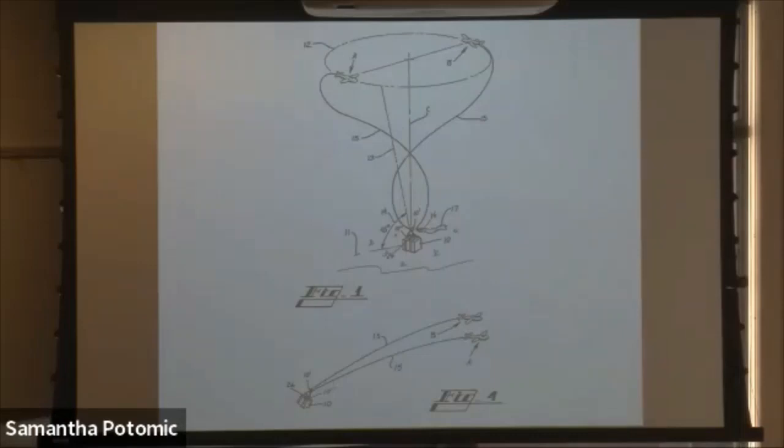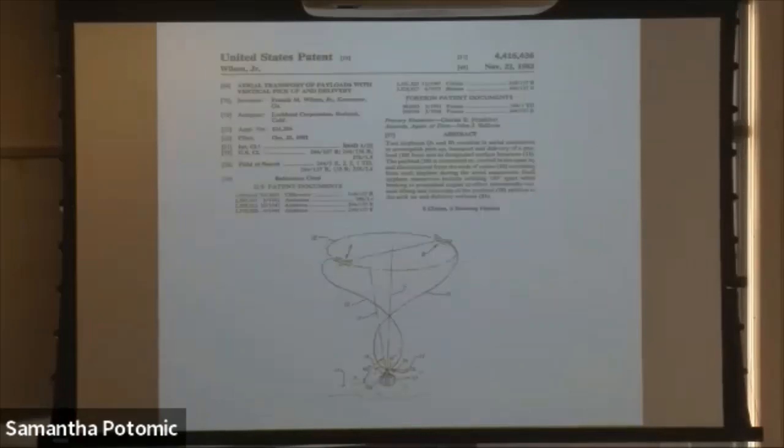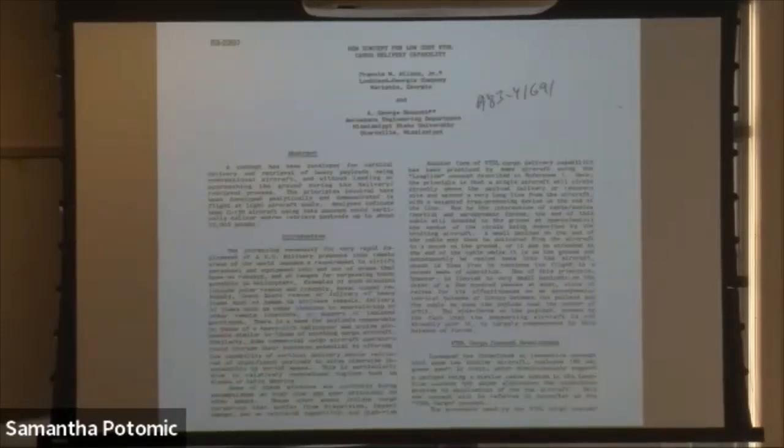Now that cargo should be streamlined, so they minimize the drag of the whole thing. But whatever. Now, Wilson thought that instead of having to fly around 5 times before going off on a tangent, he was going to do it in just 1 revolution. So this is the pattern for what is called orbiting and deorbiting. That is, the deorbiting is the figure 2, where they're flying off at a kind of a tangent to the circle. The reorbiting is figure 3, where they're flying back into the circle to lower the cargo back down again. So a few years later, oh, I'm sorry, this was when the patent was granted. The patent was started in 1981. Also in 1981, it was actually demonstrated by the team tied in with Mississippi State University.